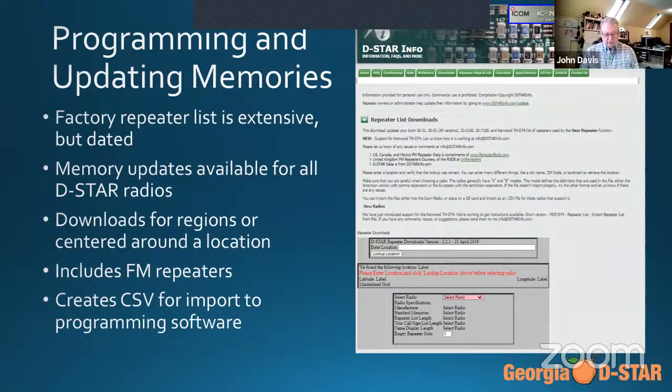Put it in the folder, and then on the fly, and I've used this example many times, I get on a plane, fly to Chicago. I get in Chicago. I've saved a list from this dstarinfo.com site of all the repeaters within, to fill up my memories, 2,500 memories centered around Chicago.